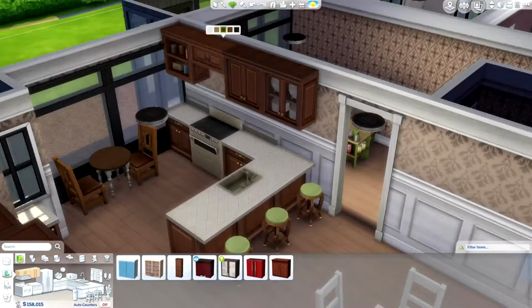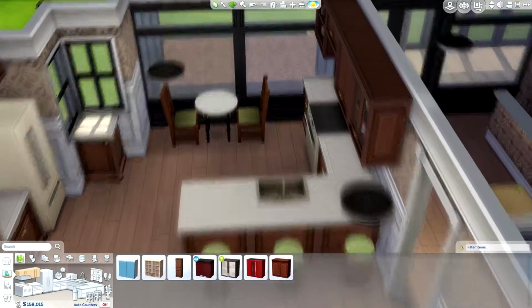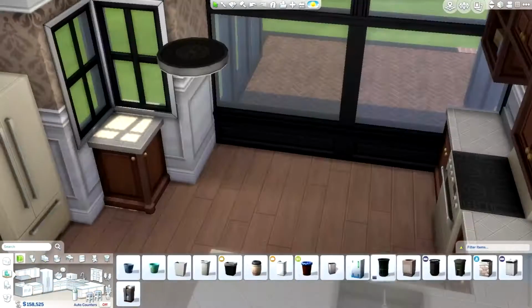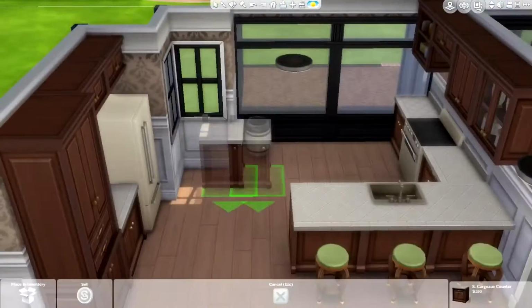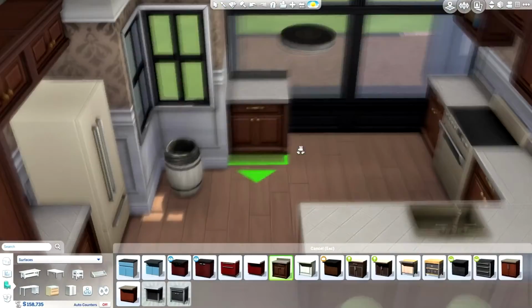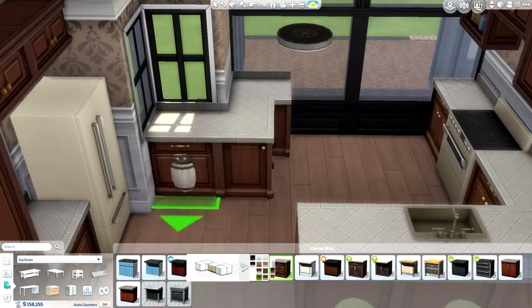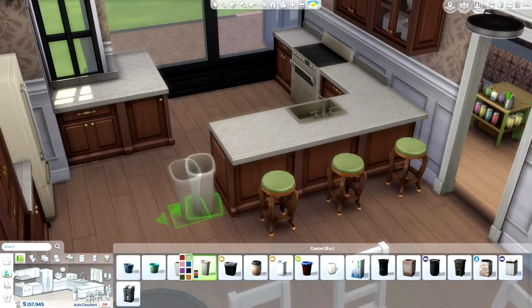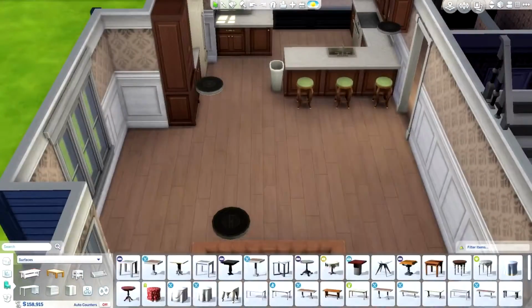So here I'm working on the kitchen, and it was a really weird shape at first. I wasn't really quite sure what to do with it. I thought I might put in a little dine-in kitchen, but the dining room was right there, so I was like, you probably don't really need that.